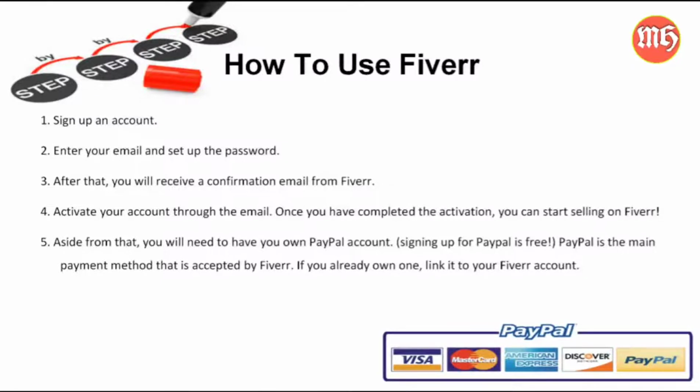First of all, signing up for a Fiverr account is free of charge. Go to their website, then click on Join to sign up for the account. As mentioned, enter your email and set up the password. Or you can connect Fiverr to your Facebook or Google account without creating a new account. The whole process is extremely easy. It's not necessary to fill in any other information unless you want to customize your profile manually.